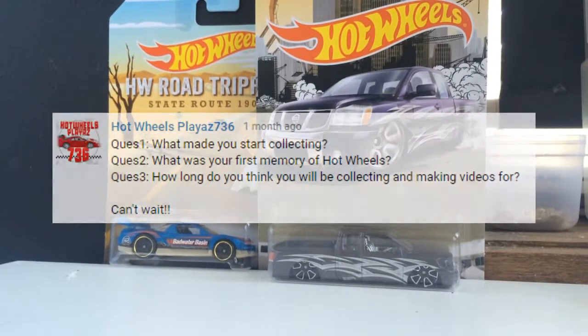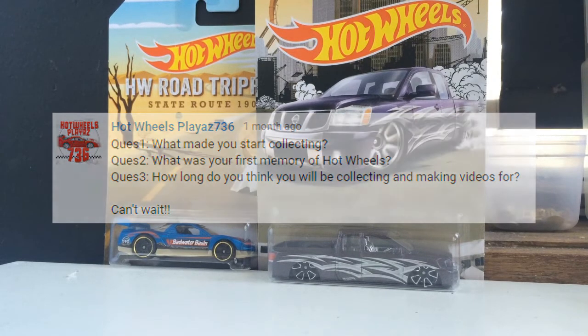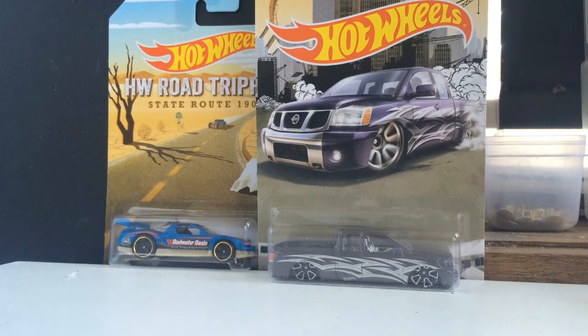Okay, Hot Wheels Players 736 has 3 questions. The first one is, what made you start collecting? I don't know what the main thing that started me collecting was, but I remember back in 2014, that's when I started collecting a tiny bit. I bought a few cars here and there. I don't remember too well, but I used to buy a few cars here and there.